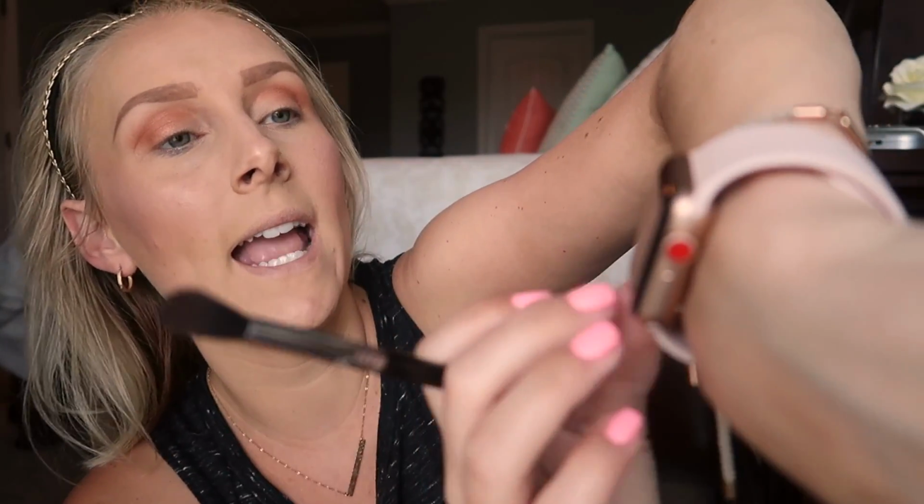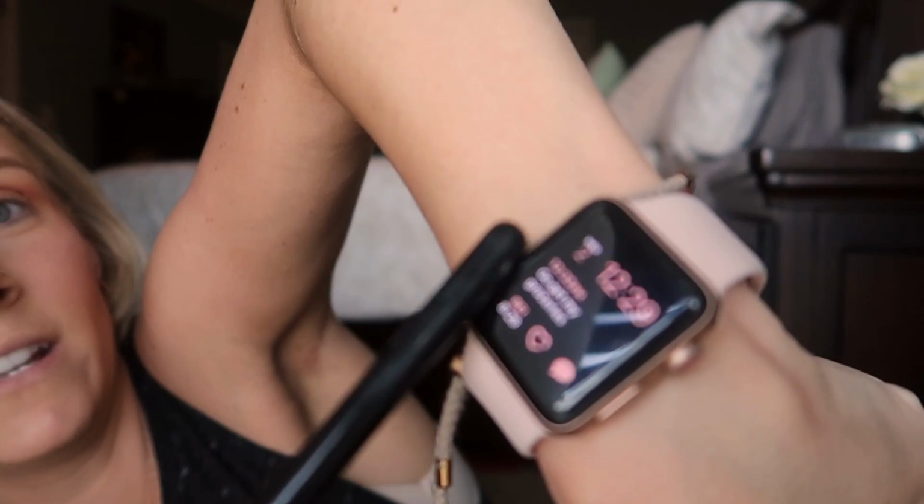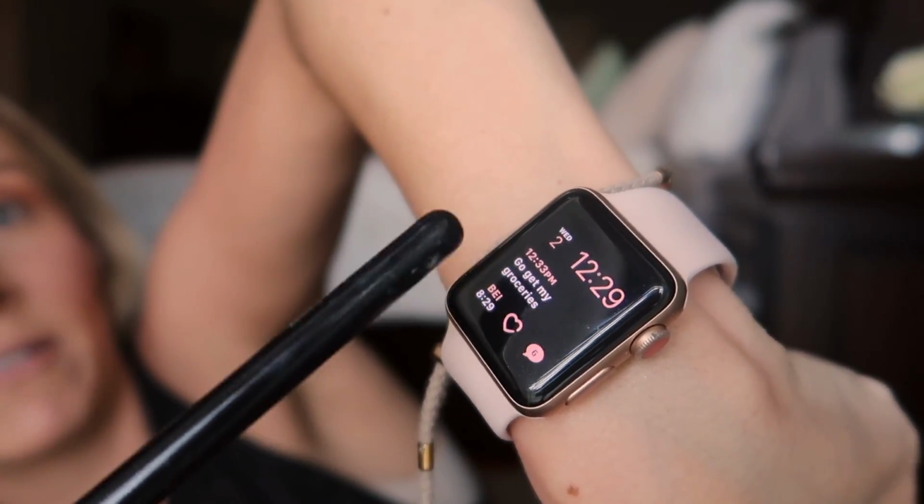But also, you can set your watch face, it's so customizable, but the way that I have mine is, if I can show you, this is such an awkward angle. Focus. Right here in the center, I have my reminders. Every time I look at my watch, now that I have that reminder set, it says go get groceries. And it has the time too, so it says at 12:33, go get groceries.